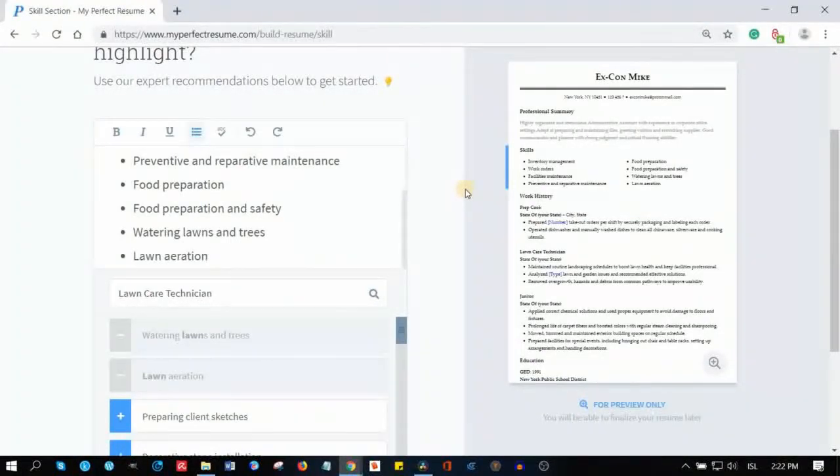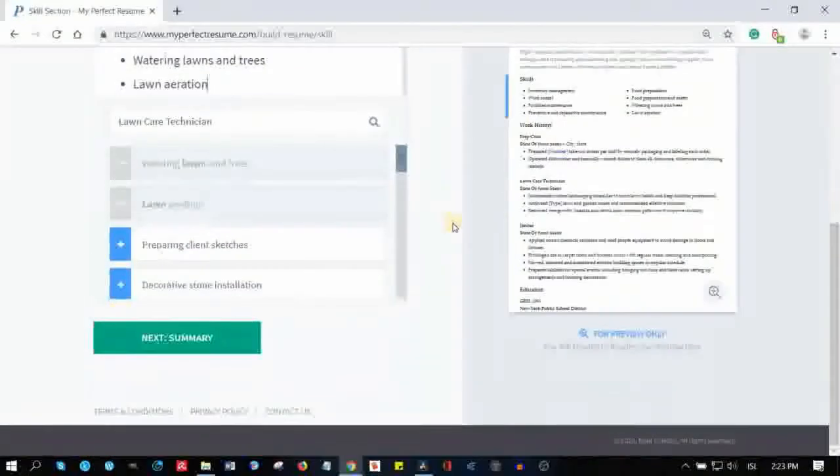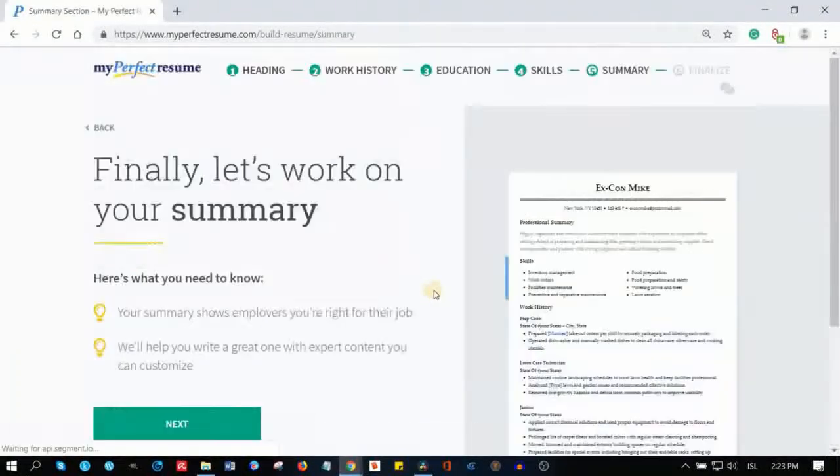Because your fast food one isn't going to go for the factory. Your factory one isn't going to go for the lawn care. You know what I mean? They're completely different jobs, and you're going to want to highlight the skills for the job you're applying for in that resume. I hope that made sense. I tend to forget words when I speak sometimes.